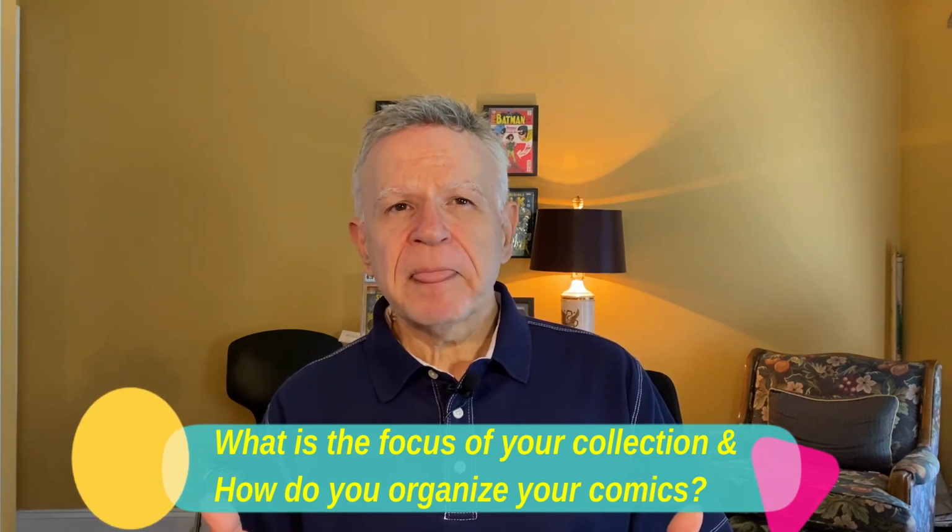So the question of the day is, what is the focus of your collection, and how do you organize your comics? Do you base your collection and organization on categories like mine? Or perhaps do you do it by character, comic series, or comic book age, Golden Age, Silver Age? Let me know in the comments below.